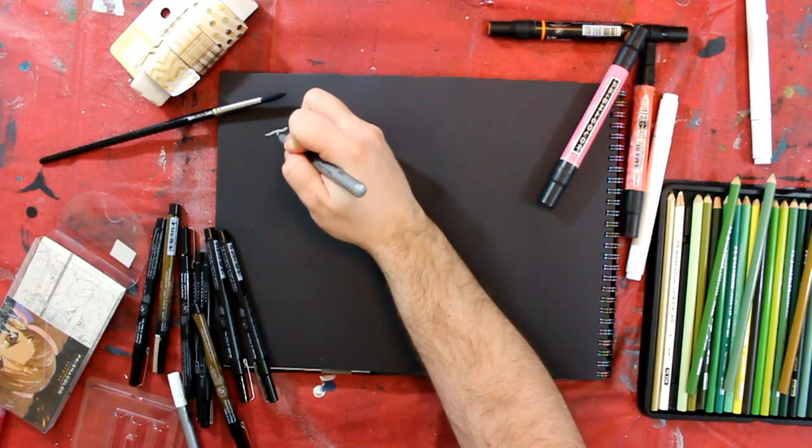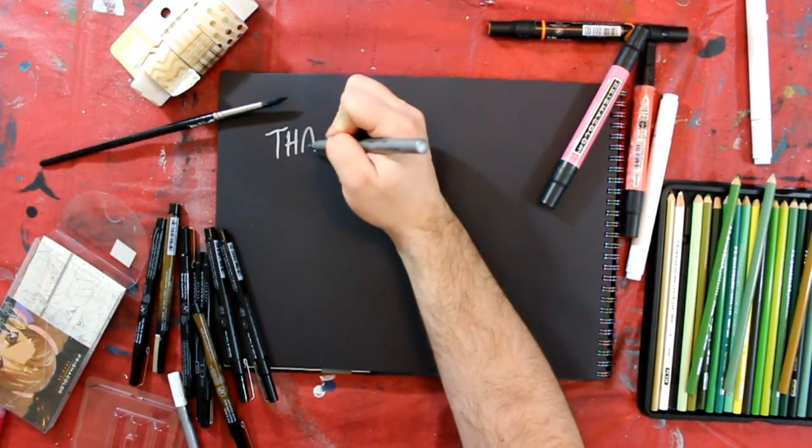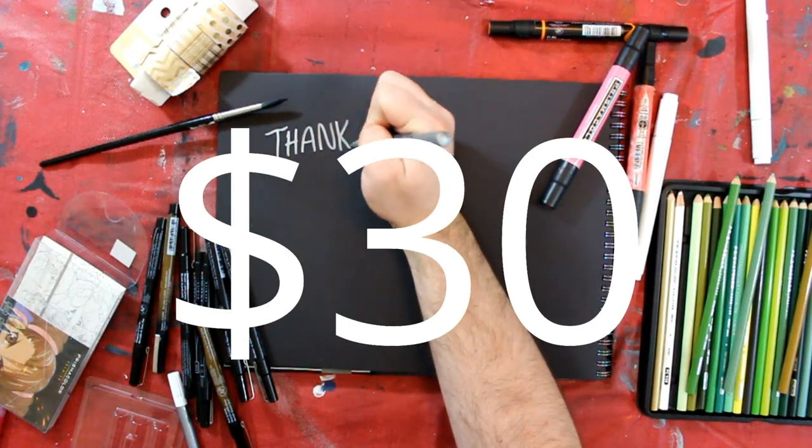So some of these products worked out great and some of them not so great, but I got them all for about 20 bucks, so I think it was definitely worth the investment.